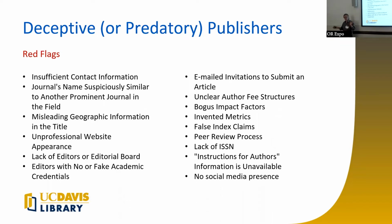Of course, they spam you with emails. Sometimes you get an email from a legitimate publisher, for example inviting you to be an editor on a special issue. But these guys send emails that are very chummy sometimes: hello, how are you, I hope you had a nice day, I just want to ask you if you want to publish with us. So be careful.